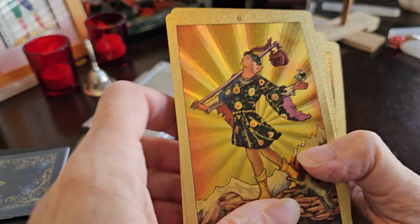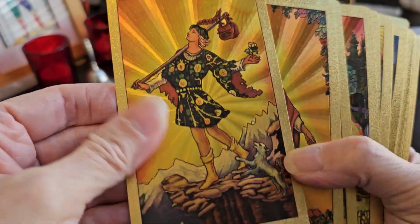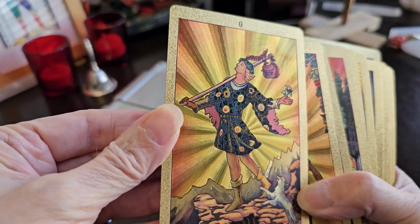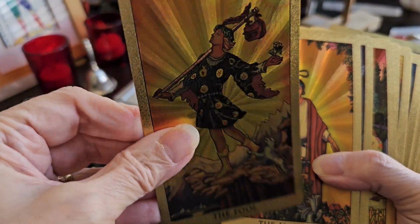Okay, so let's check out this very inexpensive tarot deck available on Amazon, made of plastic. It's called Gold Foil Tarot. So let's check it out. So it's got a bit of a holographic thing going on with it. You see in the rays of the sun behind.